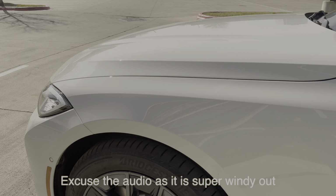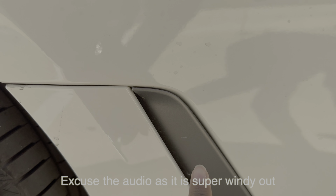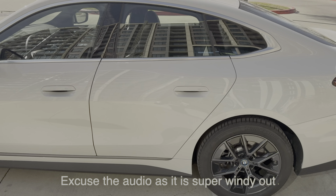Now, I didn't touch, of course, on that air vent that we have right here in the front. That wraps all the way around right here to a nice, beautiful design, giving us that nice little strip all the way to the back, man. Dang, this car looks beautiful.